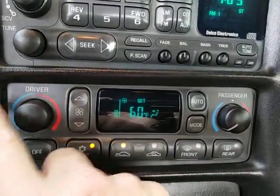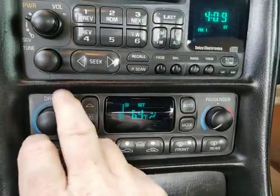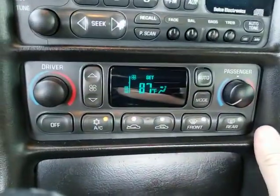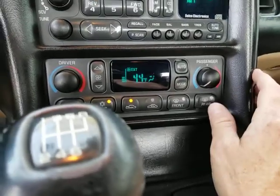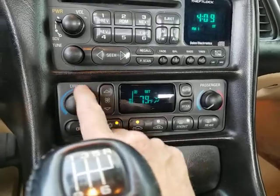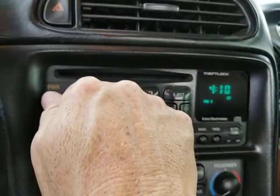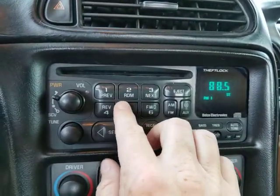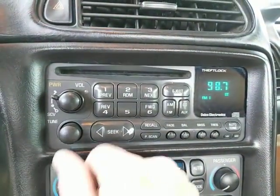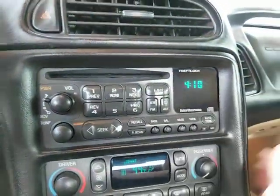Support comes from the Cerrito Center for the AC. Like I said, it has a new compressor. I had the whole thing redone. It didn't work when I got the car, so I spent a lot of money on that. I had the climate control unit rebuilt as well, so it blows hot, it blows cold. The radio sounds very nice. Has a CD player, sounds good.